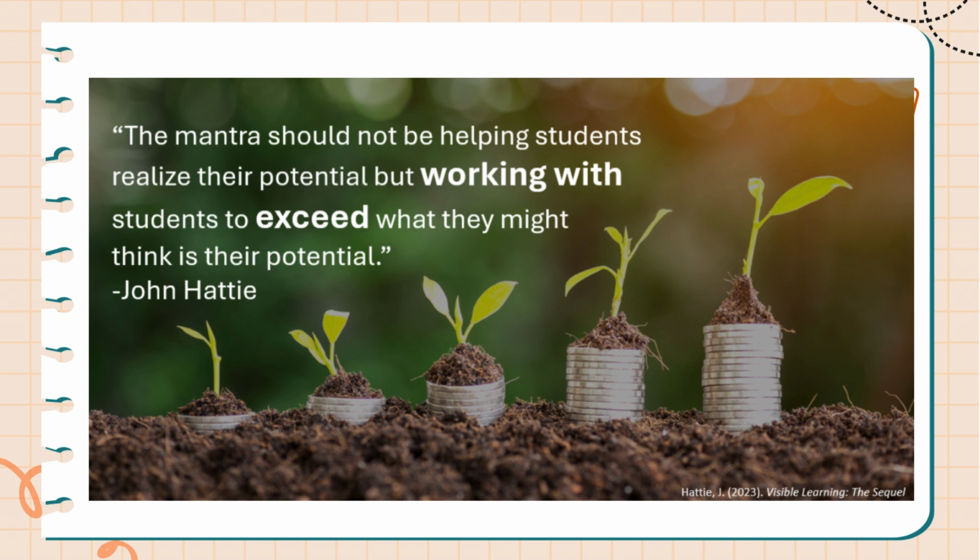It's hard to know where you are going if you don't know where you are. Students should be informed of their current levels of understanding or performance. It should not be a secret, nor should it be a source of shame or embarrassment. Take a minute to read this quote by John Hattie.